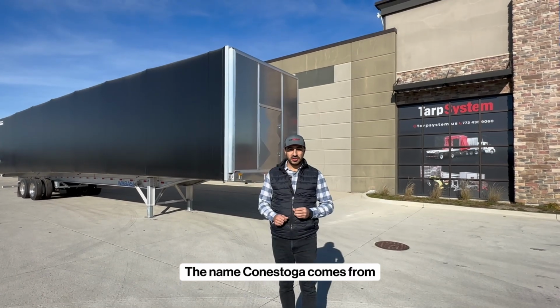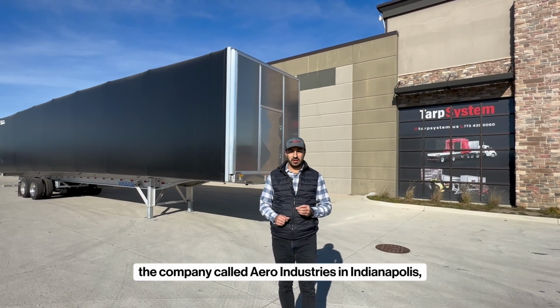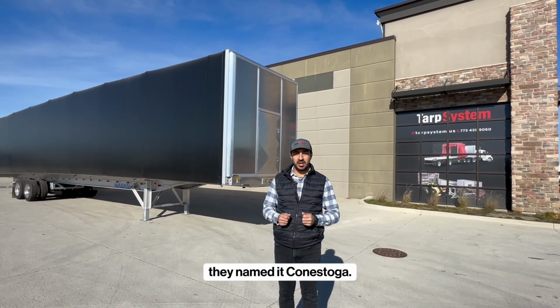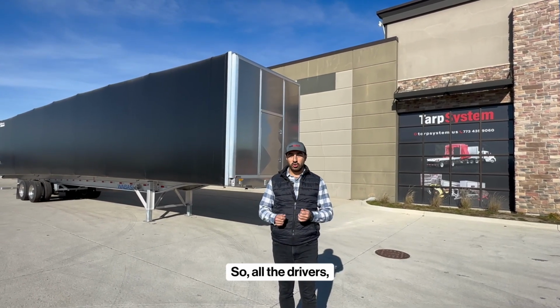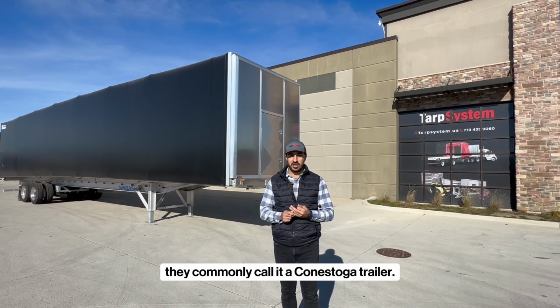The name Conestoga comes from the company called Aero Industries in Indianapolis, Indiana, and when they built their first tarping system, they named it Conestoga. And so all the drivers, all the brokers, they commonly call it a Conestoga trailer.